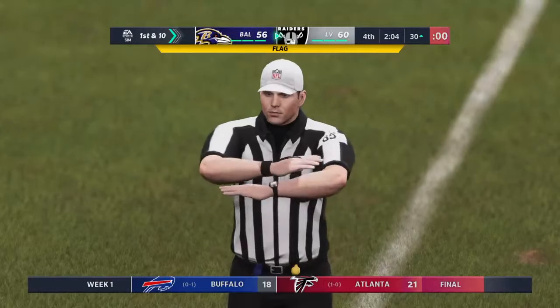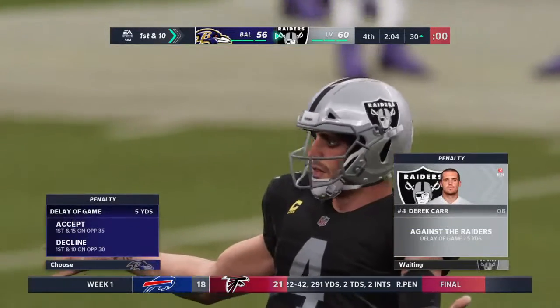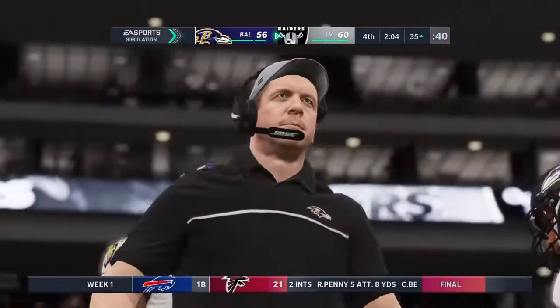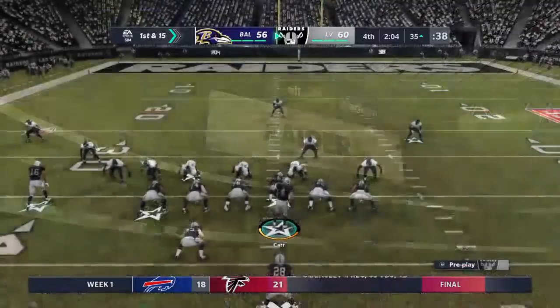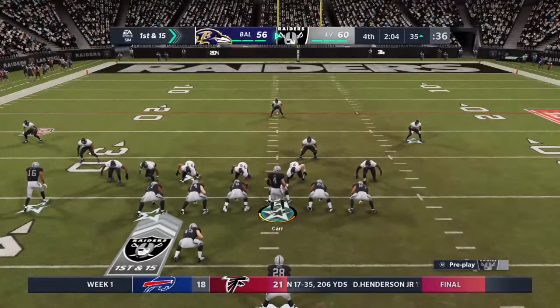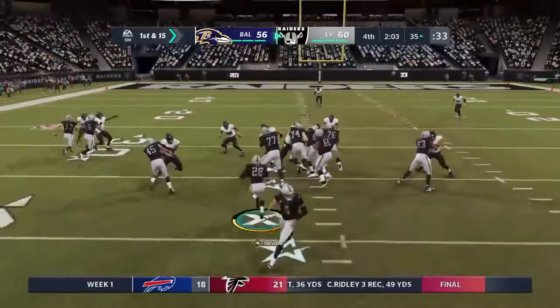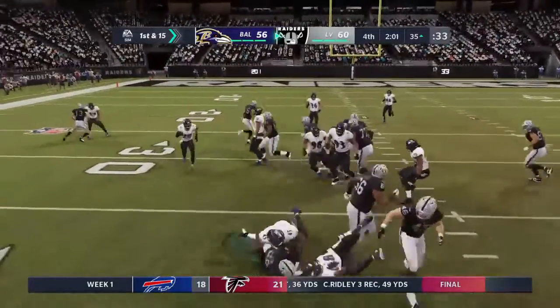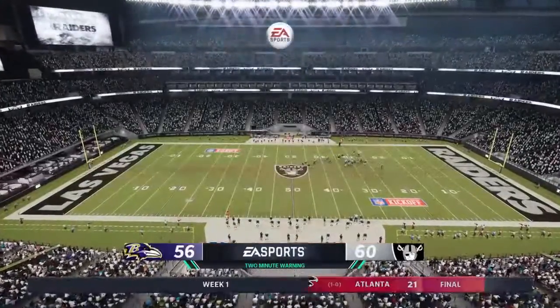Delay of game, offense. And that'll set him back 5. So a little bit of a stiffer challenge now. 1st and 15 following the delay of game. They'll try and run some clock here as they keep it on the ground. And he'll be taken down at the 34.